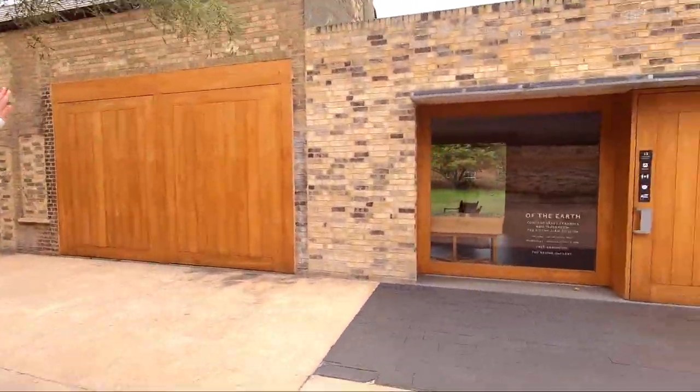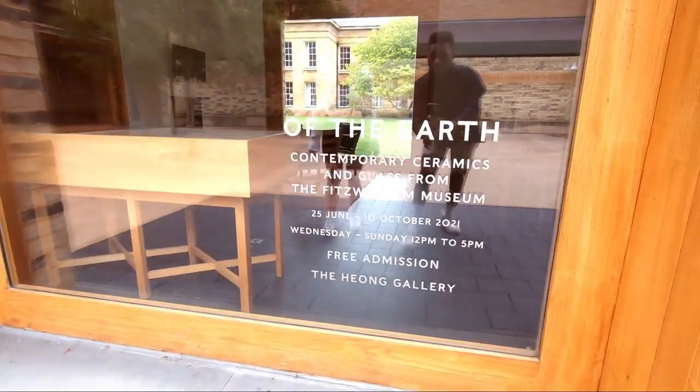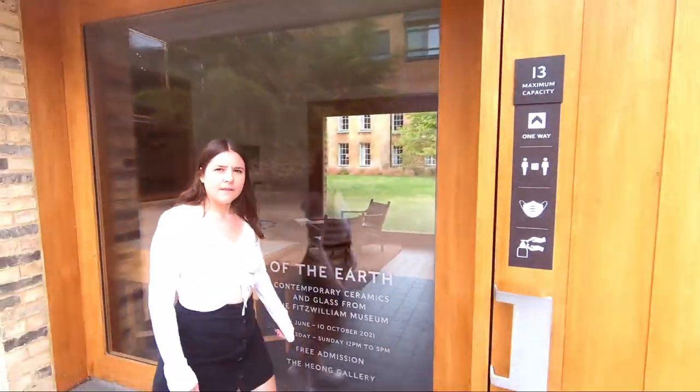The bonus about Downing. They have loads of different artists coming in here. At the moment, it's Of the Earth: contemporary ceramics and glass from the Fitzwilliam Museum. Wonderful, it's amazing. Imagine having a gallery in your college. It's beautiful.